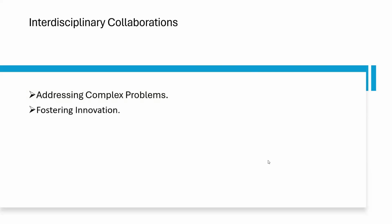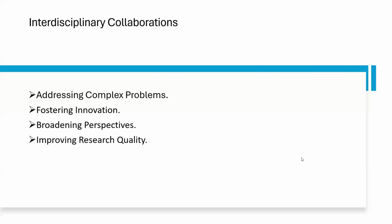Also, interdisciplinary research fosters innovation. Collaborations across different disciplines spark creativity and innovation by bringing together individuals from varied backgrounds, knowledge, and skills. It broadens your perspective because it encourages researchers to step out of their traditional box, get away from the disciplinary silos and consider alternative methods. And by doing so, it improves your research quality as well, because the data you get is quality data, and it comes from different perspectives. And obviously it addresses societal needs.